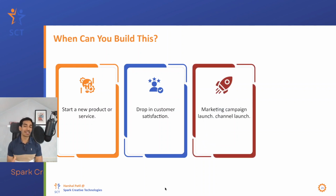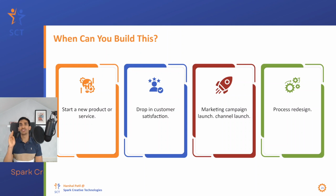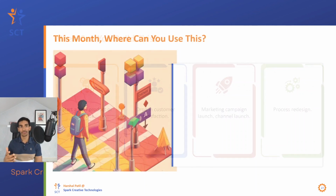Third example is a marketing campaign launch, a channel launch. We talked about an example of building video content for digital.io, finding the right places to share this information, also documentation to help customers solve their own problems, and surfacing the documentation at the right point in the journey. Fourth example is of a process redesign. I talked about how the emails that customers would send were going into a black hole, into an overwhelmed team, and how we looked at improving that.